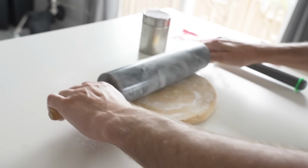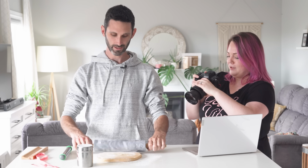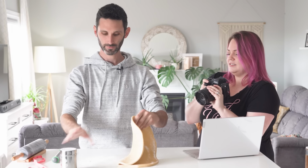We're rolling out our fondant now. Rolling out fondant sucks. Watch out for those pesky air bubbles. Yeah, there's a lot of bubbles. Just flip that over so we don't see them. You don't want your fondant to be too thick, but I also don't want it to be too thin. A shake full of sugar makes the fondant roll out.